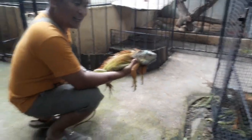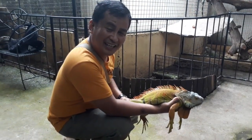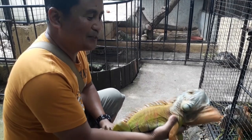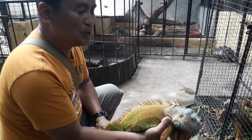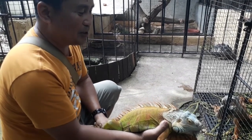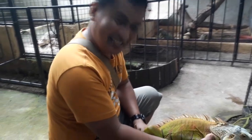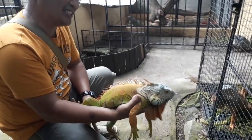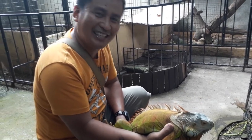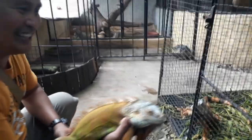They are like roosters. Once they see a male, they will become more colored. And this one is a show of pride because we have a female inside. She likes that because he displays that he is handsome. He wants to convey a message that he is more handsome than the one inside.